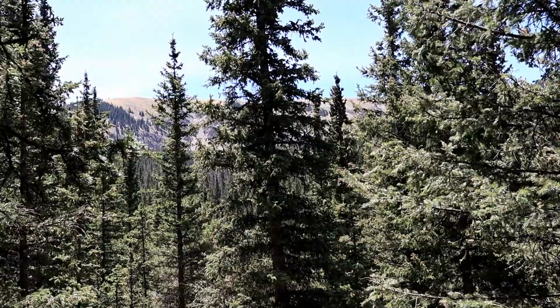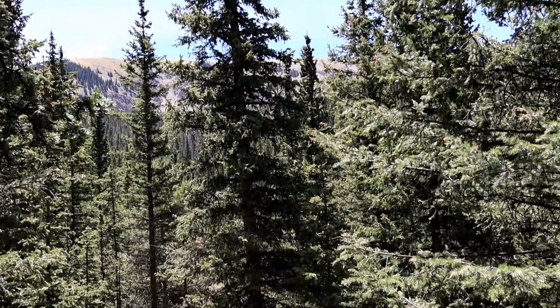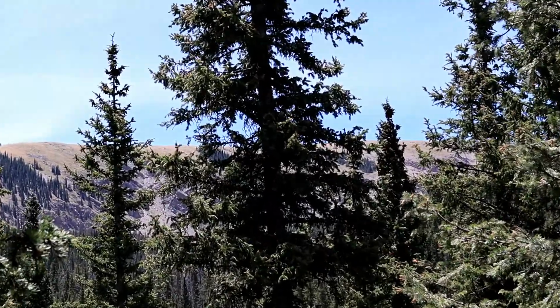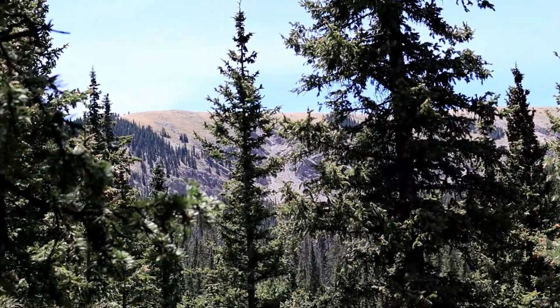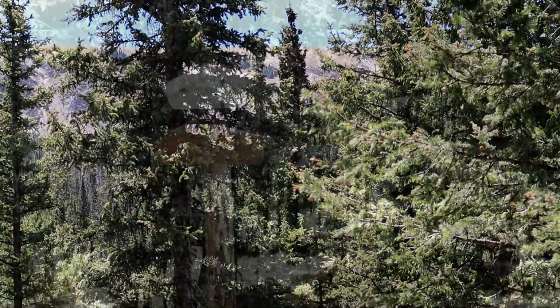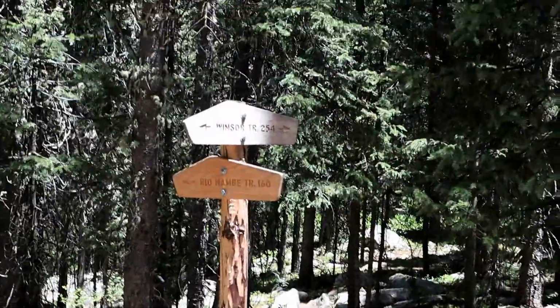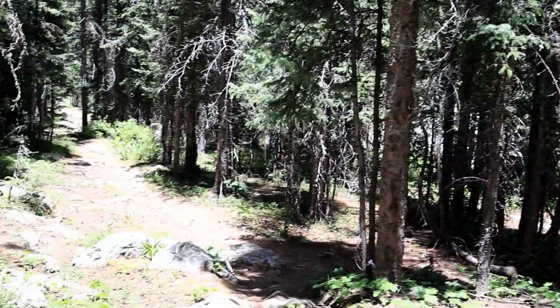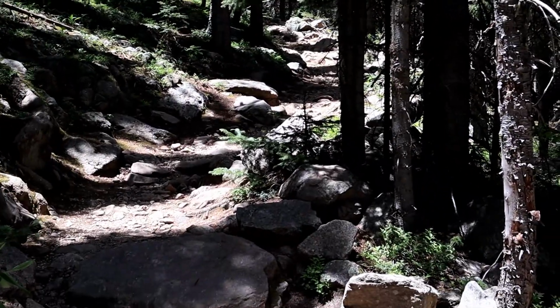I don't know if you can see it very well through the trees, but there is Penitent Peak. That is the ridge that I just hiked down and around. Alright, I'm passing the start of the Rio Nambe Trail. It goes that way, and I'm following the Windsor Trail up that way.